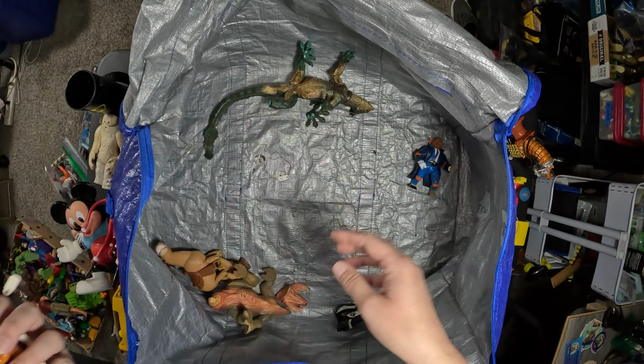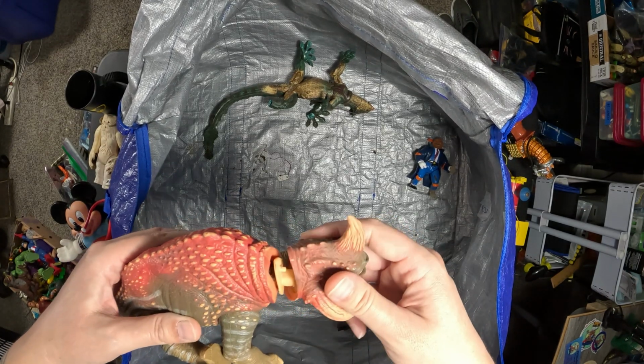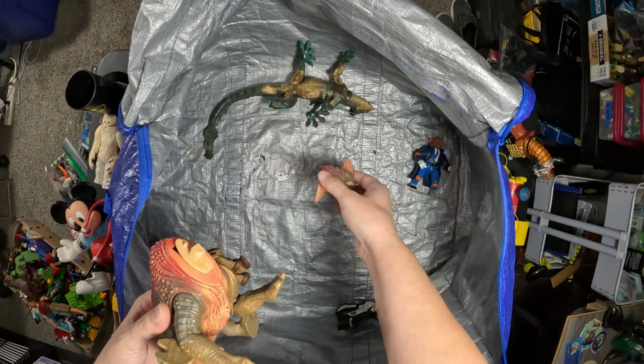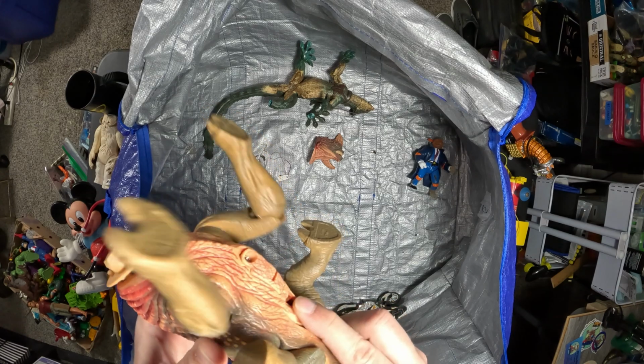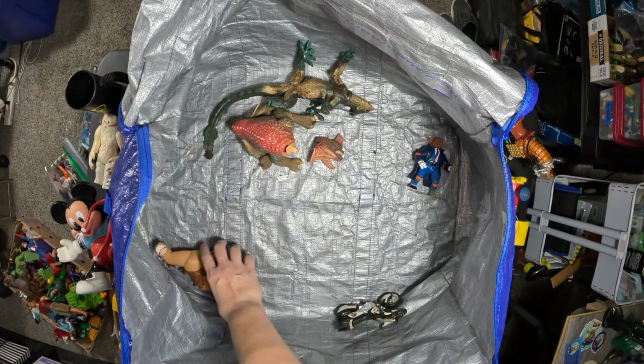How cute's that? 1990. This guy, whose head is right here, looks like his head needs to be glued back on. Well, actually, I'll probably still put a little dab of glue. It goes on there okay, but... Oh, that's neat. His head and his legs move when you do that. So there's our two that are falling apart.